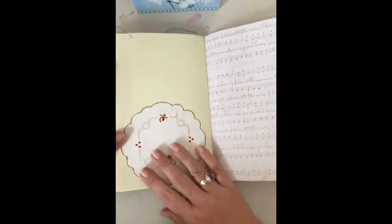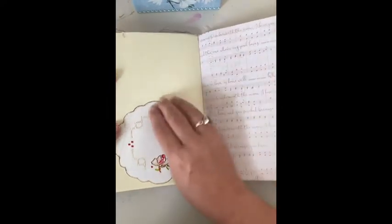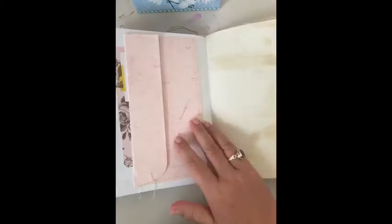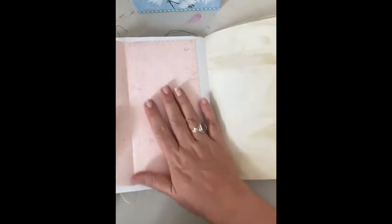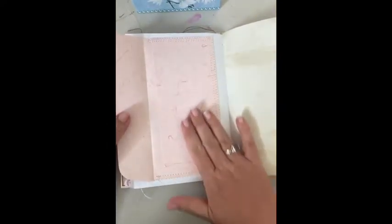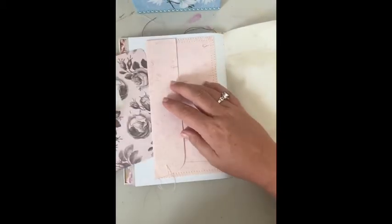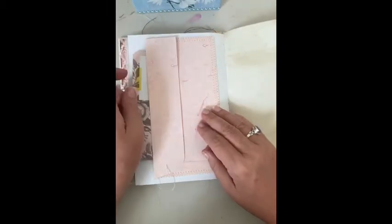Lots of writing space. That's another thing that I asked Juni for, is to have a bit of writing space so it could be functional, and I could add some of my own journaling. That is a really, really beautiful pocket envelope. More roses. Oh, that's beautiful.